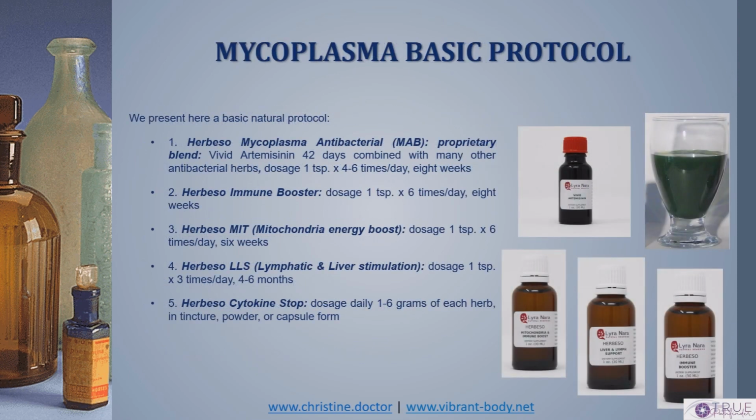And to achieve that, we have a herbal protocol that we have developed. We use the Herbessa Mycoplasma antibacterial, a proprietary blend, also Vivid artemisinin, 40-day therapy, and we combine it with many other antibacterial herbs. Then we also use the Herbessa immune booster, the Herbessa mitochondria energy boost, the lymphatic and liver stimulation, and the Herbessa cytokine stop, and other natural remedies.